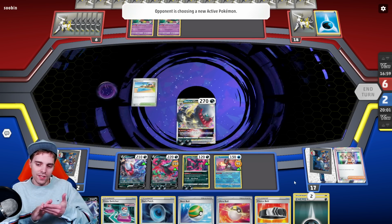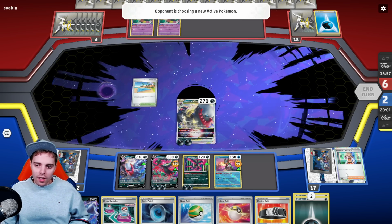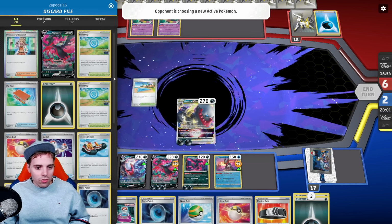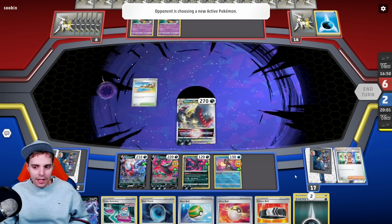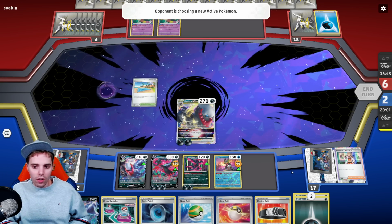But we can just use the VSTAR to find a switch out, right? That's also a cool thing. With the Darkrai, you can fetch something like Cross Switcher or Escape Rope. So that's always super nice, getting any item. That's also the reason why Pal Pad is so strong.